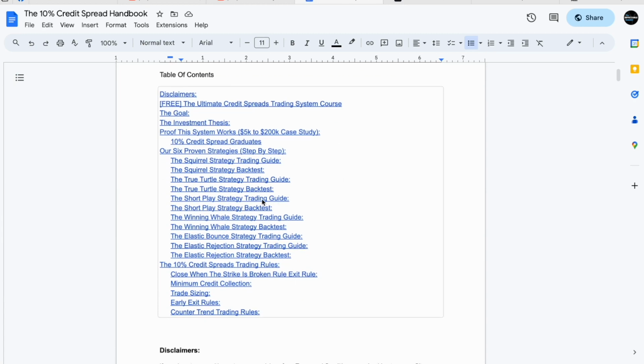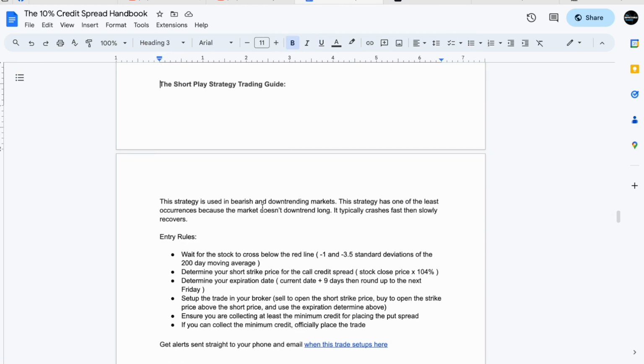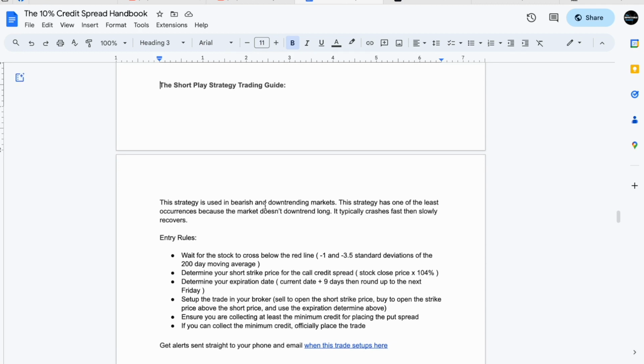Anyways, let's jump into the next strategy right here, the short play strategy. All right, so this comes in during bearish markets. This is how we take advantage of a market downturn without having to short.